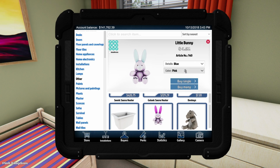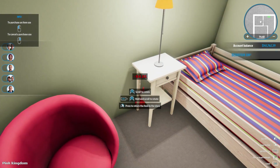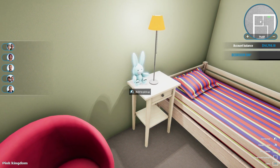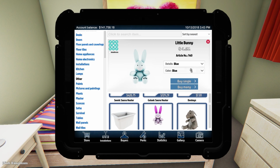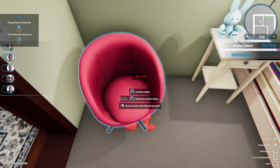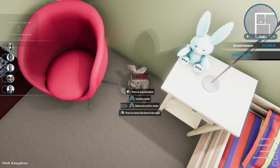Let's do a little blue bunny. Can we put him on the bed? No. We can put him over here. That's kind of cute. Need to just fill this up with some toys here and there. Nothing in the chair, so let's see if we can put him here.